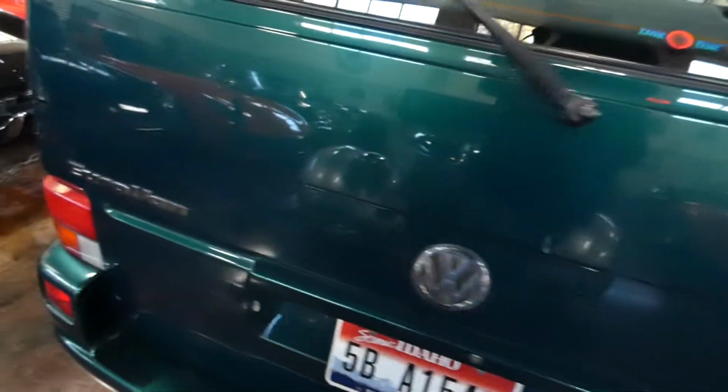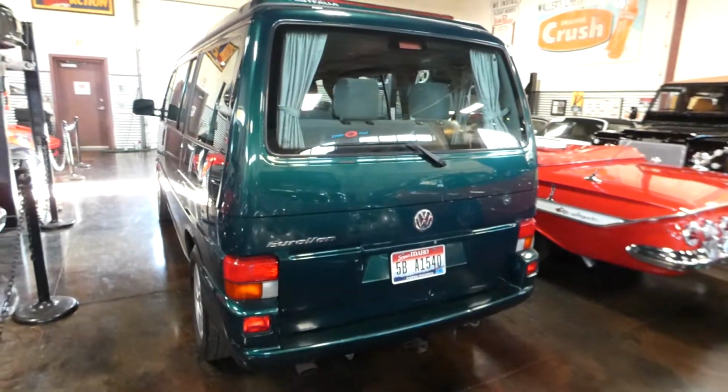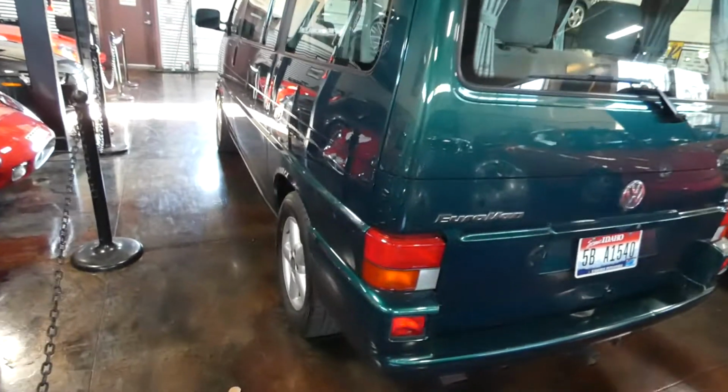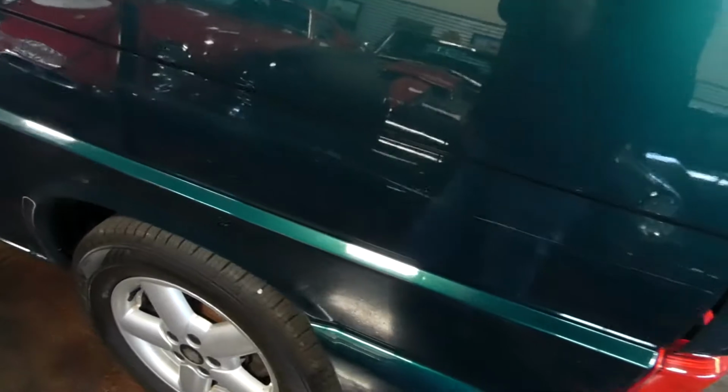So the cool thing about this rig, sorry I didn't move as many cars out as I normally do, but it's getting late in the day. But the cool thing about this rig is it's all factory paint. So the good news with that is that you know there's no rust in there.